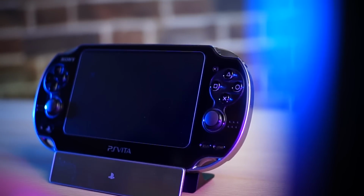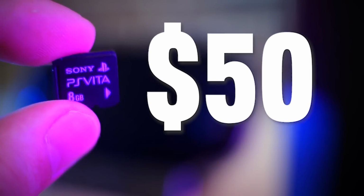It was a big old "fuck you, you can't play this game until you go out and buy one of our proprietary, overpriced memory cards." I believe an 8GB card was almost 50 freaking dollars, which is one of the big reasons why I believe the system, quote unquote, failed. Long story short, with the lack of games that interested me and more so money problems, I sold my Vita after only a few months of owning the device.